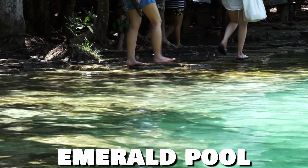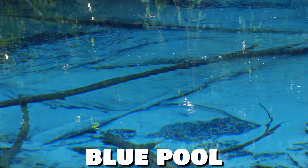The Emerald Pool is known for its stunning turquoise green water. The water is crystal clear, making it a perfect spot to swim in. Right nearby the Emerald Pool, though, is another natural wonder called the Blue Pool. However, swimming is not allowed in the Blue Pool due to its fragile ecosystem. To access these pools, it costs around 400 baht.